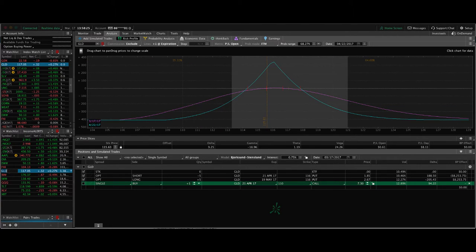GLD, we put on a calendar spread. It is right here, kind of moving towards our upper side. When we put it on, it was centered right here at 116.16. It actually moved down and touched our break even here, but not enough to warrant the additional adjustment. I wanted to see if it would bounce back first, and it did, and now it's bounced all the way back up here. So no profit or loss at this point. If it does continue moving higher, we'll adjust. If not, we'll continue to monitor that.